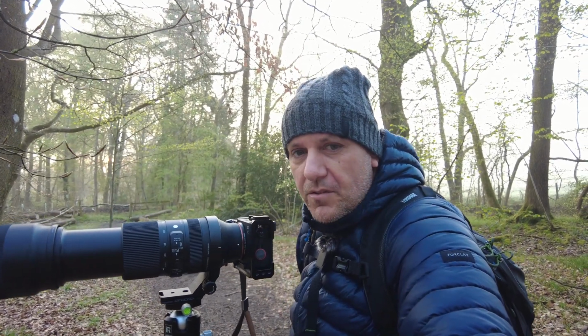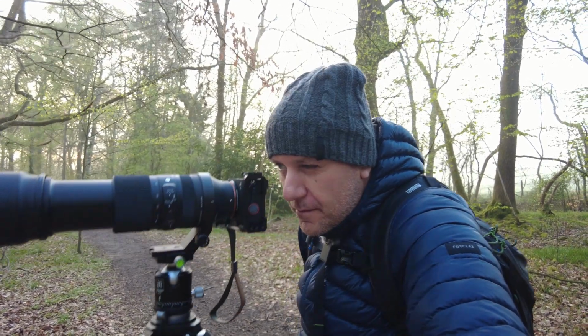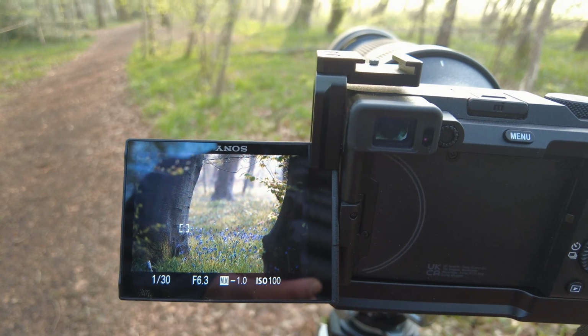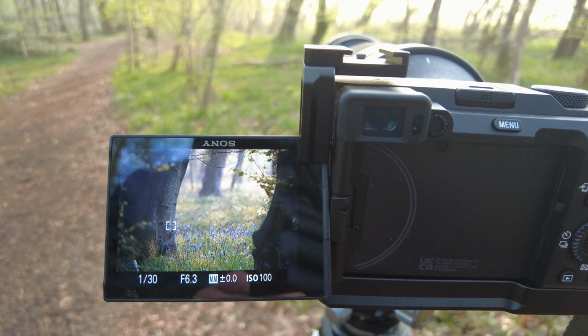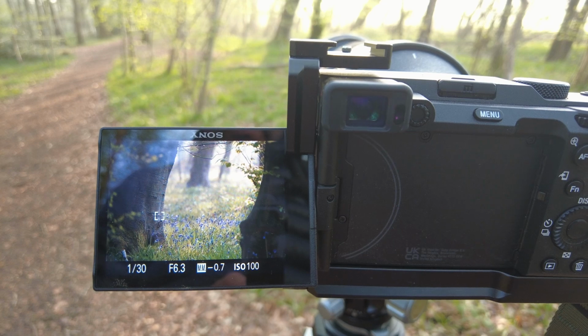I just need a little bit stronger light, which gives me a bit more contrast. I like this composition, the bluebells between the two trees, and the light is coming from behind. Maybe I'm going to lower my tripod a little bit and try that way too.